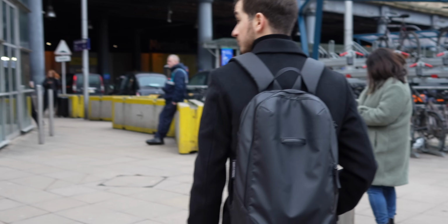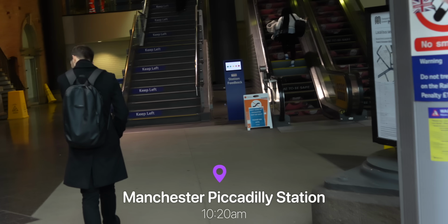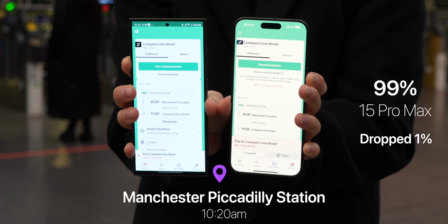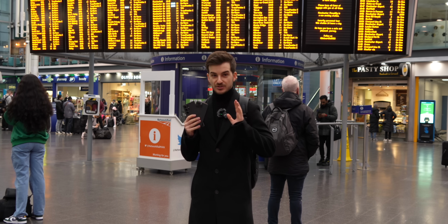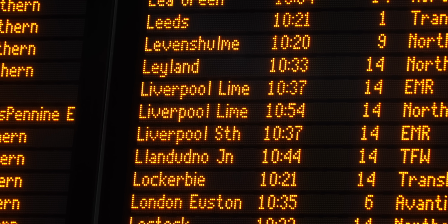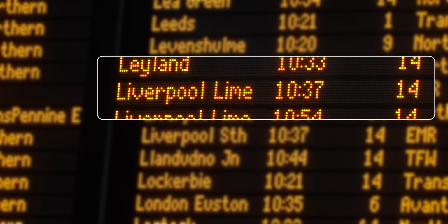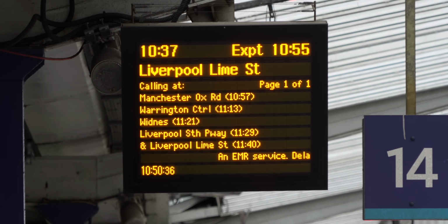The Uber trip took less than 20 minutes. So at just about 20 minutes past 10, we arrived at Manchester Piccadilly train station. And just after this 20-minute ride, the batteries had dropped to 99% on the iPhone and 94% on the Samsung. Right, so we just got to the train station now, and the train to Liverpool is leaving in about 20 minutes, 10:37, platform 14.